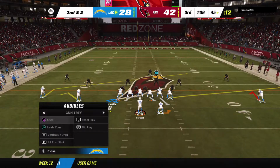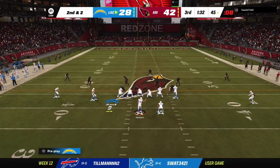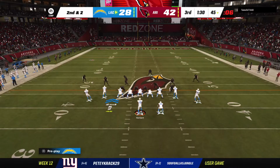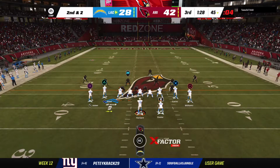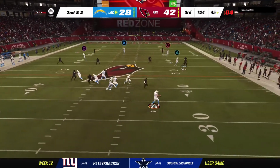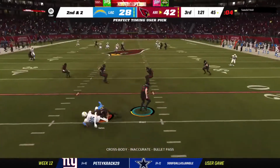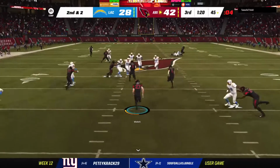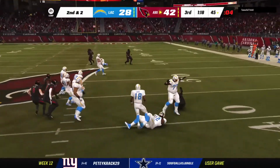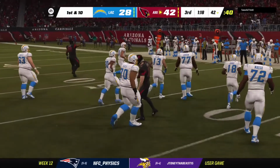Watch the run, watch the run. Hey, watch it, watch it. A play fake, and now Herbert to throw. Flushed out right. Gonna let this thing go deep for Gates. And now here is another interception. And the Cards are going to take possession as they've got it at the 42-yard line.